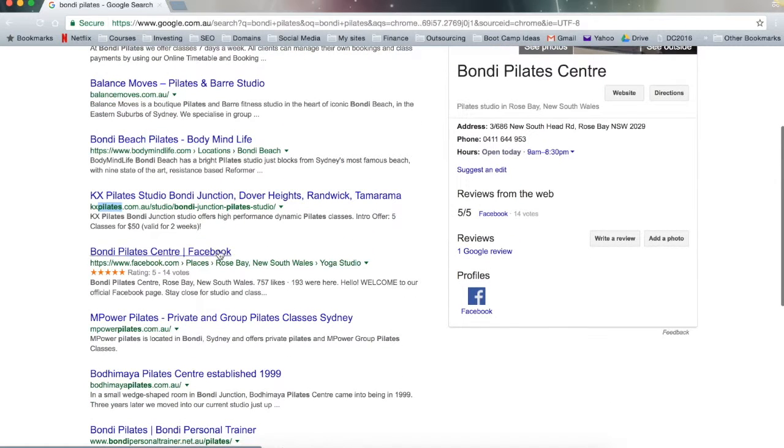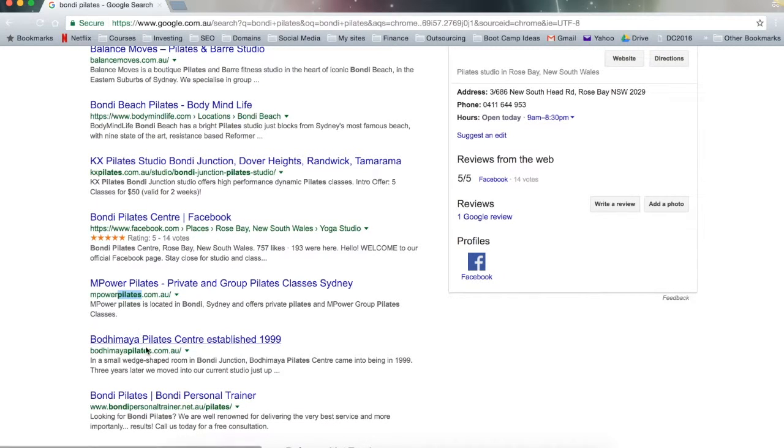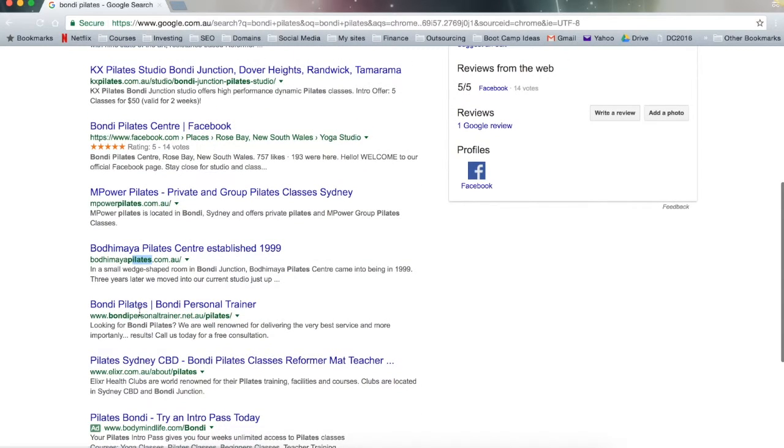That's an authority site, Facebook. And as you can see, that owns Bondi Pilates, so that's probably in the URL. And then again, we've got a partial match domain. Okay, there. We've also got a partial match domain now. So what they've got is brand plus service. Same here, brand plus service.